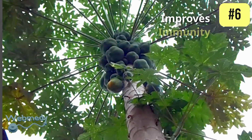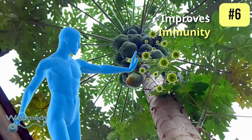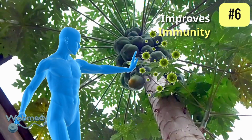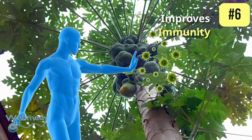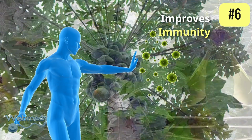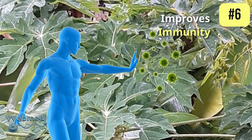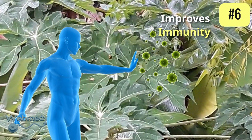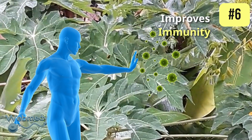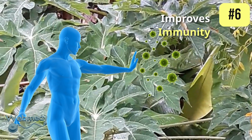At number 6. Improves immunity. Papaya leaves are believed to contain nutrients and minerals such as vitamin C, which plays a role in immune function. The leaves might also have immunomodulatory effects that could help in strengthening the immune system. Compounds in papaya leaves, including flavonoids and alkaloids, might have antiviral properties that could provide support in fighting viral infections.